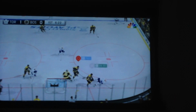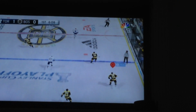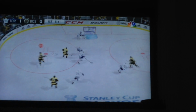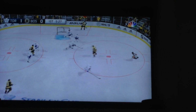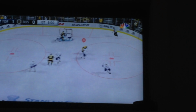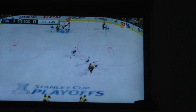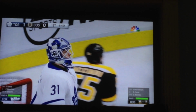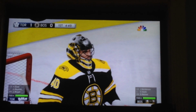Uh-oh. Alright. But you obviously understand that I have to try to tie this game up. Oh my goodness! It was right there. Alright. Gloving it for the whistle. 4 minutes and 49 seconds left to go in the first period.